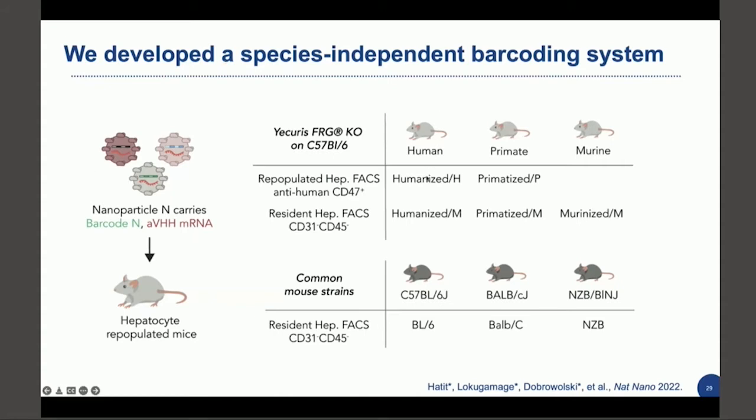So we had humanized mice, which are mice that have partial mouse, partial human livers. We had primatized mice, which are mice that have partial primate, partial mouse livers. And then as a control, we had murinized mice, which are mice that undergo the same procedures but only have mouse cells. And then we had a bunch of wild-type strains as well.